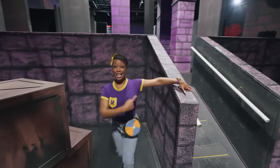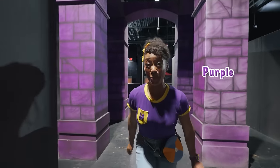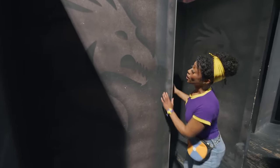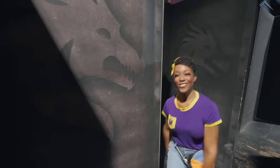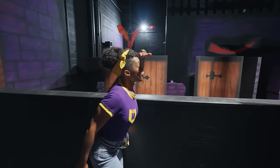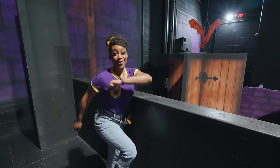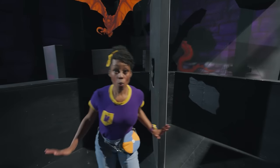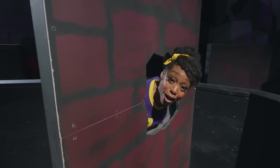Whoa! Let's head up this ramp. Wow! This whole room is purple. One of my favorite colors. Let's ask this dragon for help. Excuse me, have you seen any baby dragons? No? Okay, thanks anyway. Maybe they're over here. Let's search far and wide. Dragons? Nope. Let's keep exploring. Maybe over here. Hello? Baby dragons, where are you?